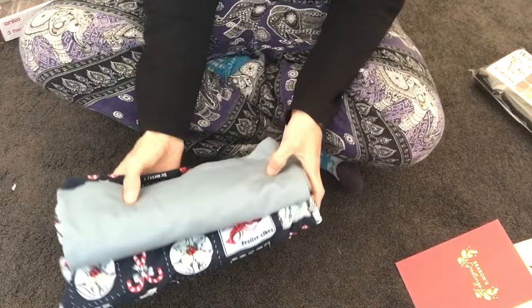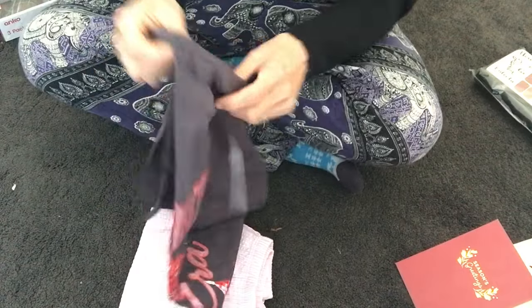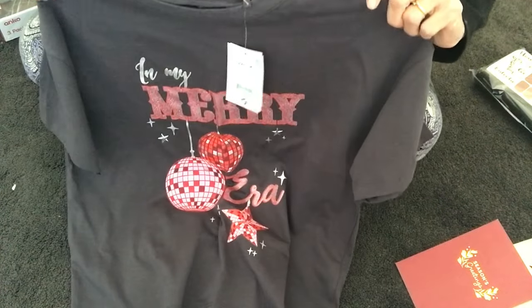So anyway, there's pajamas. One lot of pajamas for a boy. And then same thing also from Kmart for a girl. So let's get a Christmas t-shirt and some cute pajama bottoms.